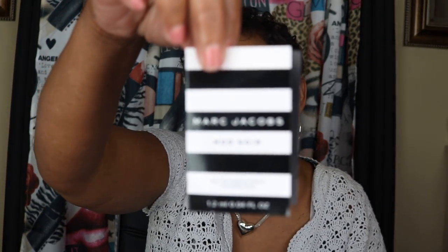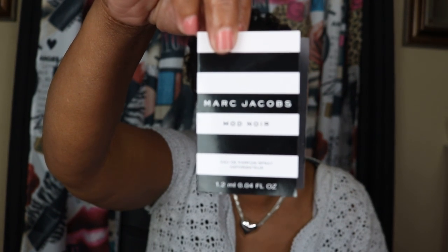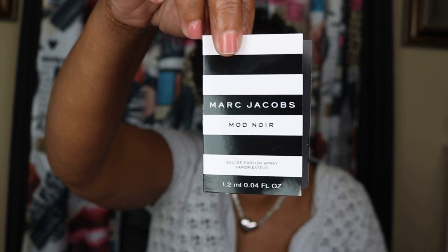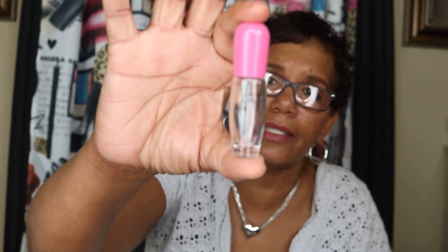Moving on to Marc Jacobs Mod Noir. I don't know where the doohickey is. But anyway, that's what it looks like. Y'all have seen this. It's a nice perfume. Marc Jacobs has some really nice perfumes. I don't like all of them. And this one, again, for me, was okay. I was glad it was just a sample. And then this is the Pleasures by Estee Lauder Deluxe Size Sample.